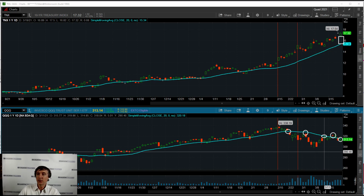And yet, what did yields do? Yields had a green day, correct? I mean, they opened here and they closed higher. It was clearly a green candle, and notice that the close of where the 10-year closed on Friday was very close to where they were at the highest recently, in the most recent swing high, all right? So these two charts are very, very important. And I would urge investors to keep them close by at all times. And if you've got the real estate, so to speak, put them on your charts this way. Basically, put the yield on top and put the QQQ on the bottom.